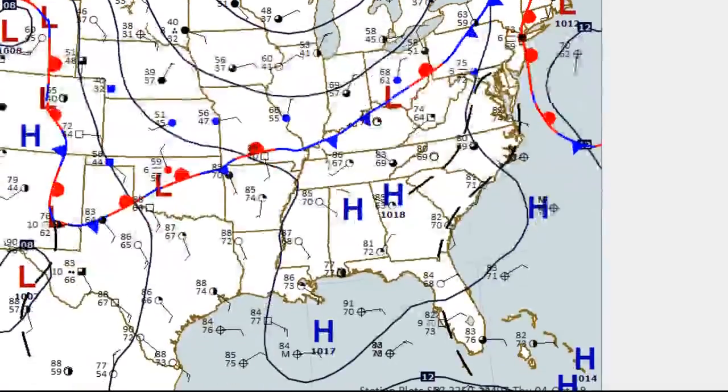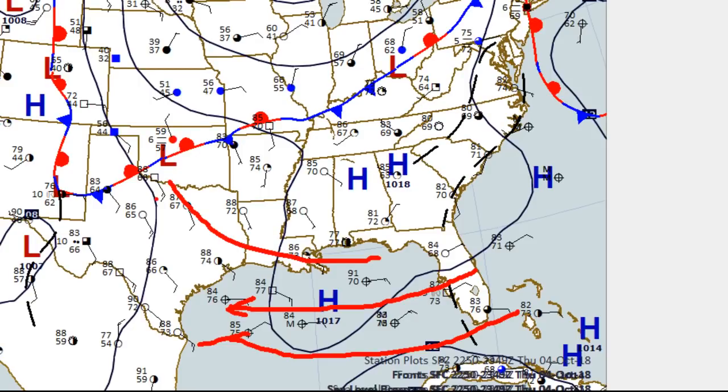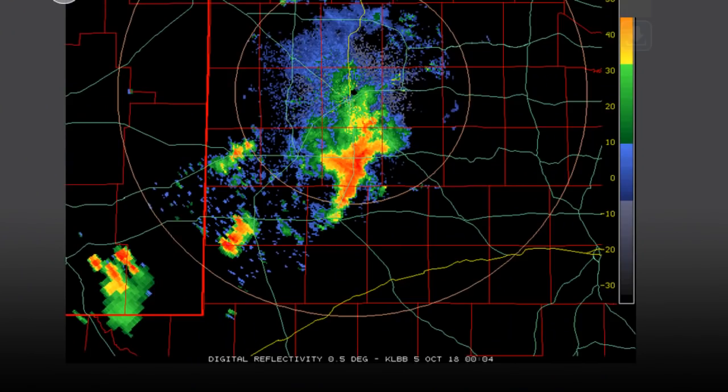And then down in the southeast U.S., rather quiet, just high pressure, a little bit of the Bermuda high still affecting that area, and out in the Gulf, easterly winds predominate, which is pretty typical for late fall. All right, let's head to the charts and see what's going on.